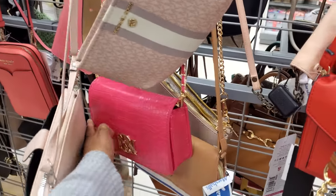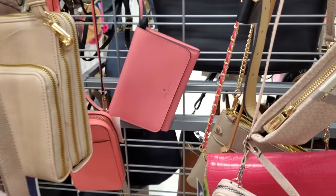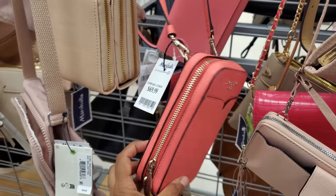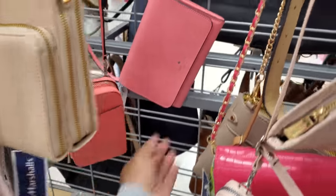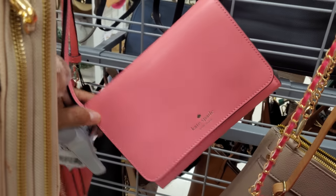Hopefully they get more. Marshalls used to be really, really good in handbags. So Burlington used to be really good. They used to have so much Betsey Johnson, like way back in the day. $70 for this one, like a little phone case, card holder in the back. Here's another one, a pink one for $80. More Kate Spade. Oh gosh.